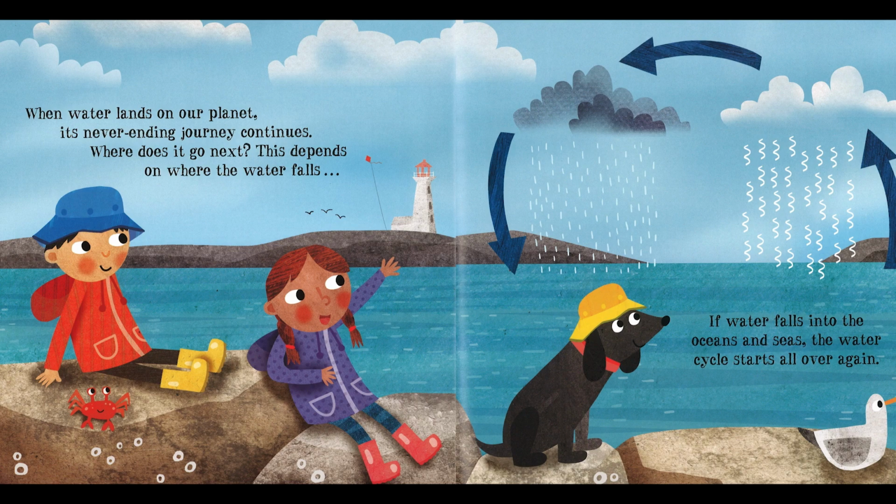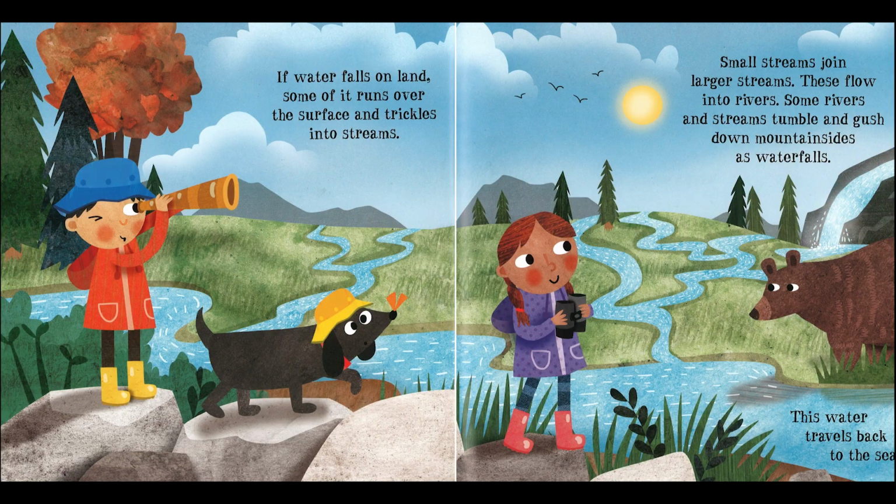Where does it go next? This depends on where the water falls. If water falls into the oceans and seas, the water cycle starts all over again. If water falls on land, some of it runs over the surface and trickles into streams. Small streams join larger streams. These flow into rivers.